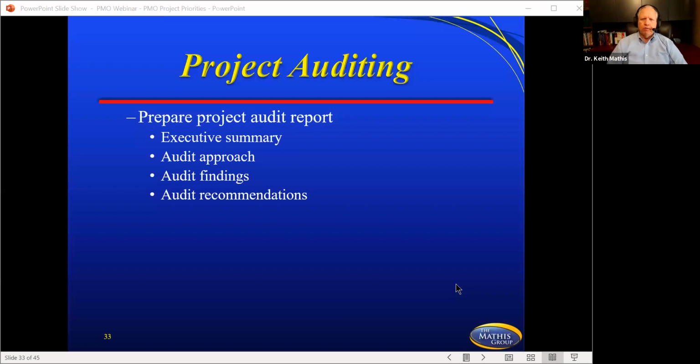But your PMO is going to really need a little bit of both. They want an executive summary because they're going to be passing that on up to management, but they also are wanting the data to where they can monitor these projects looking through their eyes. So what is our auditing approach? What are our auditing findings of all these projects that we're checking on? What are our recommendations? And the recommendation that should be coming out of the PMO every time is, how can we be better?